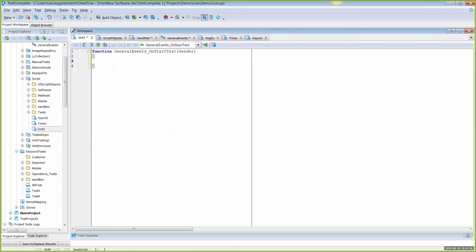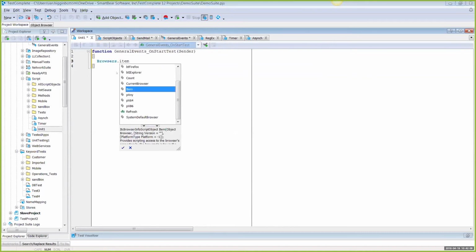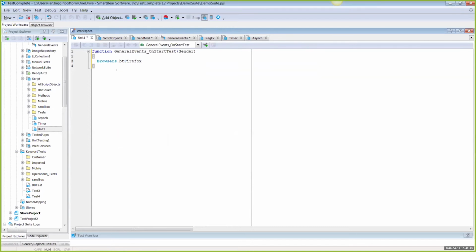Okay, so yeah, exactly like Nick had mentioned. This is the event here, on start test, and here's what I'm telling TestComplete to do when that event occurs. So maybe I want to run a browser every time. Maybe I want to tell TestComplete every time I start a test, open up Firefox or something like that. So it could be an action, or it could be a property checkpoint. It could be a delay. It could be a lot of different things.